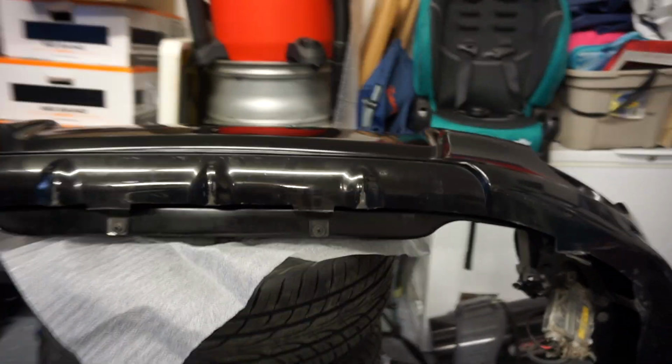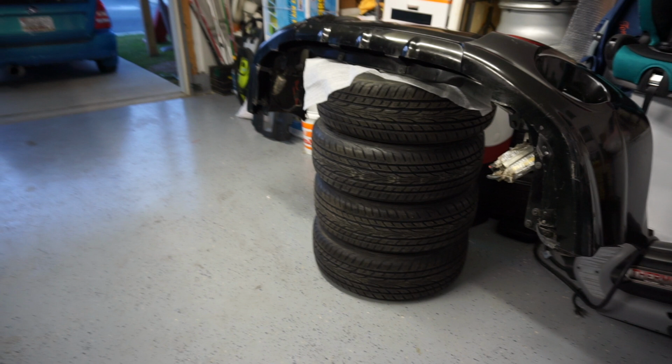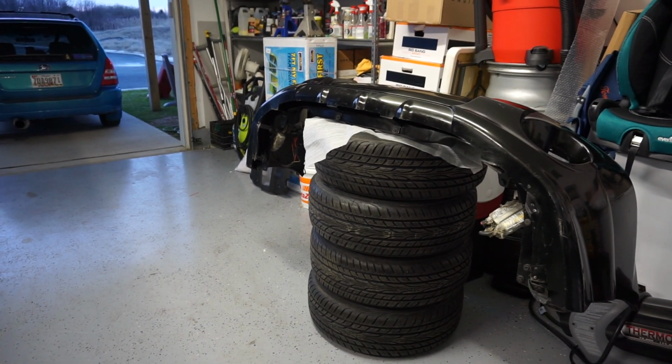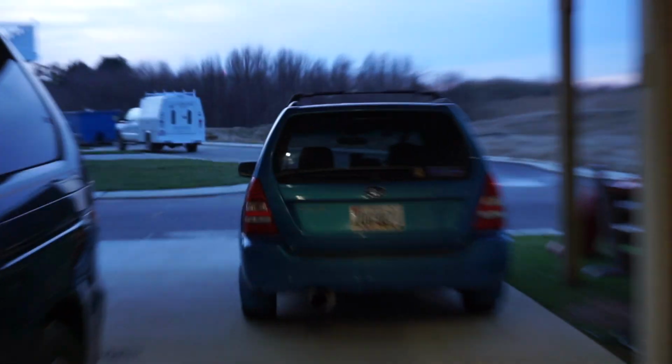But yeah, really glad I got this. I'm glad I had the extra cash to be able to get it. Otherwise I would have been stuck relying on that one. Also got the wheels here. They're mounted and ready to go as well, so we'll get those on there ASAP. But yeah, finally getting some stuff done on the Fozzy.